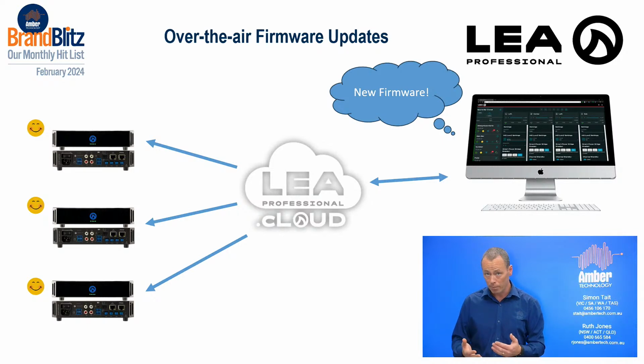Another one of the important updates that LEA announced is the ability to perform firmware updates remotely through the cloud. Previously, firmware updates were only possible with the point-to-point connection physically in front of the amplifier. That's no longer the case. We can now deploy firmware over the cloud. So hopefully that might prevent the need for system integrators to travel long distances to implement a new feature.